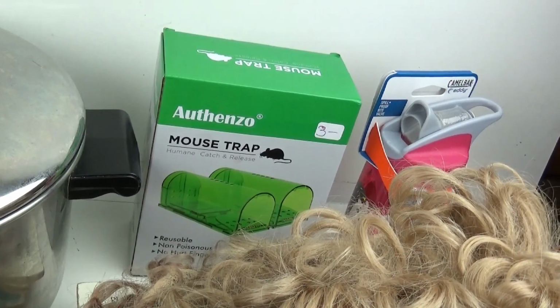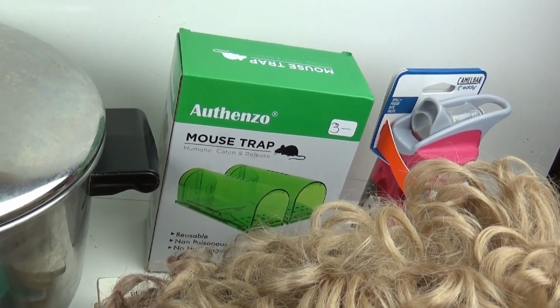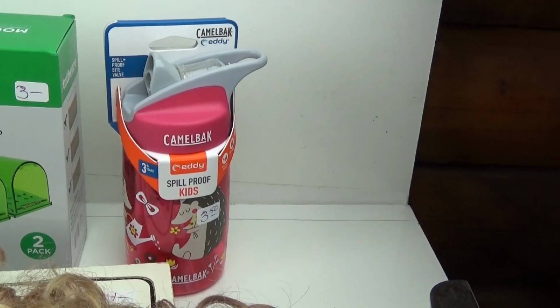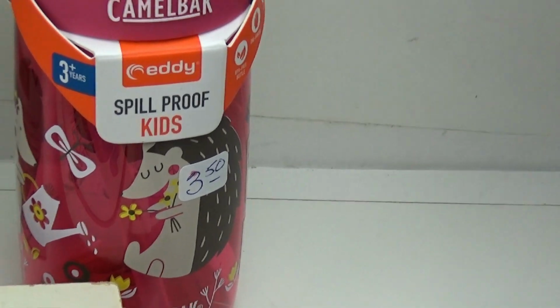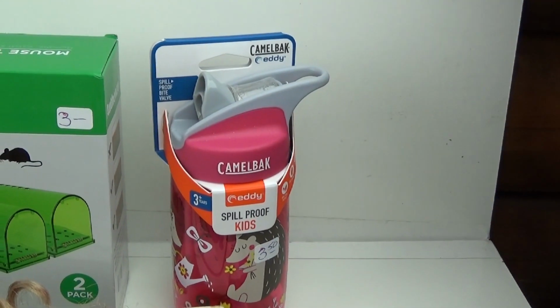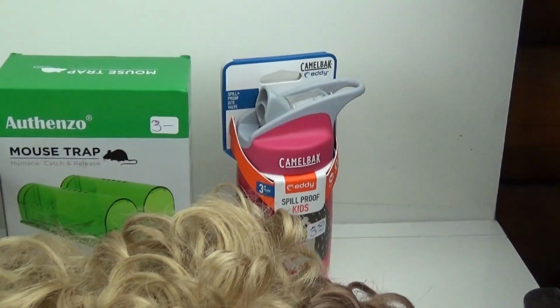Then there was that mouse trap. Picked it up for $3 and it looks like it's selling for about $12 or $13. Then there's that Camelback spill-proof kids container. It was $3.50. The comps on that look pretty good. It looks like some had sold for nearly $20. So I should do okay on that.